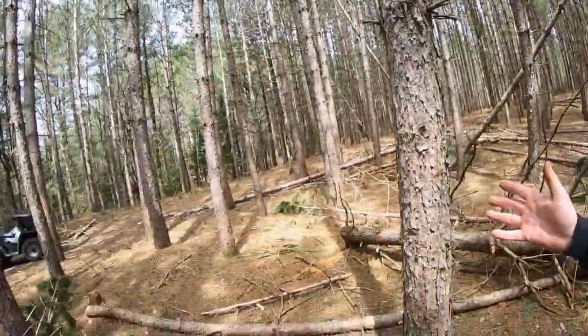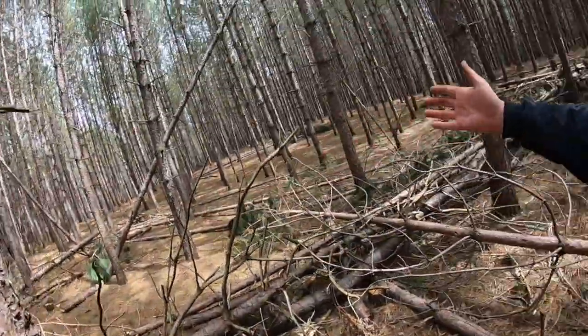Reason being is fewer trees per hectare means the ones that are remaining, so the ones you see here, have the potential to grow to a larger diameter. If I have a whole bunch of trees in 1 hectare, the likelihood of them all growing to a big size is quite small because they're competing for things like water, nutrients, sunlight, etc.